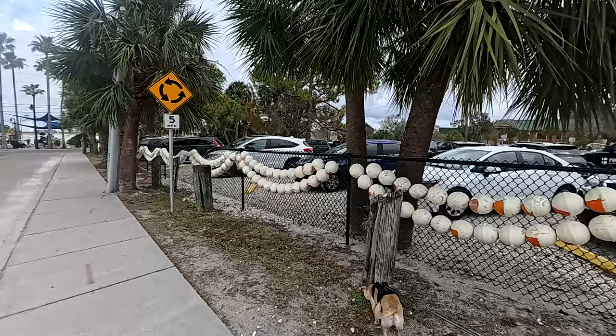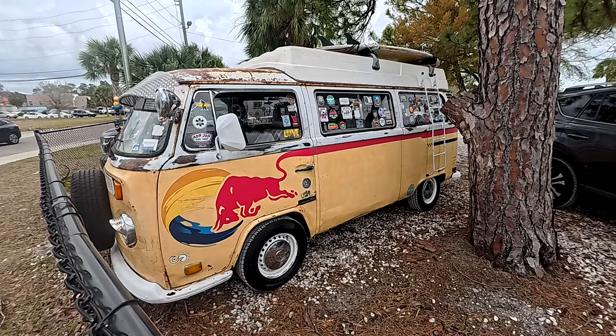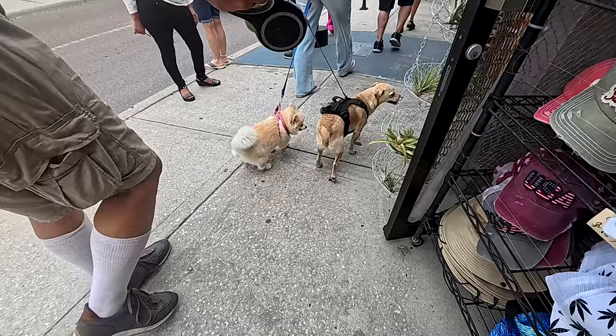Okay, so we're going to take a walk down the other side of the road and see what's over here. Wow, nice old V-dub bus. Pretty cool. It's laid with all the stickers, I guess, places they visited. Oh, I love this kind of top screen up here. Pretty cool. Look at the cute little puppy.